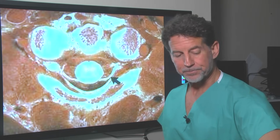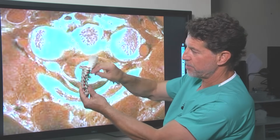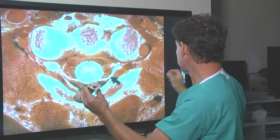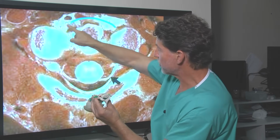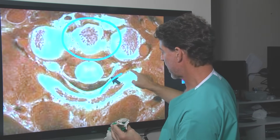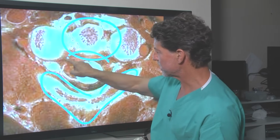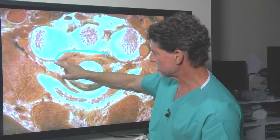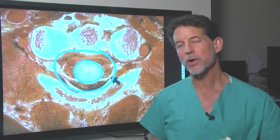So this is a picture of a cadaver specimen of a cervical spine. If you look from the side, the base of the skull and the bones in the neck, and if we turn this over on end, this is what we're looking at. The bones in the front, called the vertebral body, is here. The arch of bone that covers the spinal canal is back here. And the spinal canal through which the spinal cord travels is here. And also what's really important to see is the amount of space between the bone and the spinal cord. And that space is full of water.